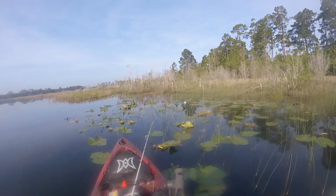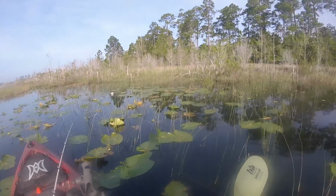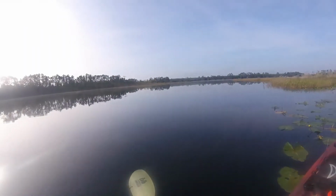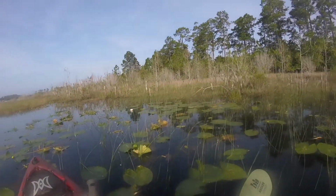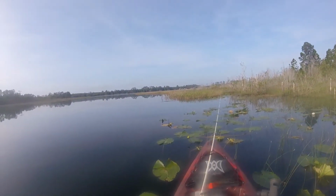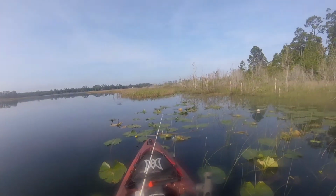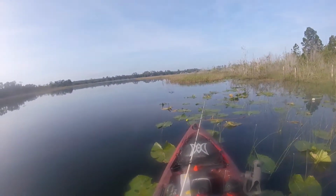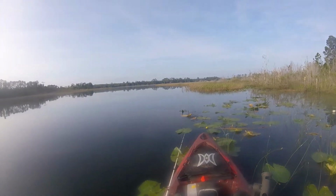Just asking for one bass. Well, I would like more than one, but I will take one. Gee, some fish are starting to surface over there. You can see the rings. But man, seriously, I cannot afford another skunk in this kayak. Can't do it.